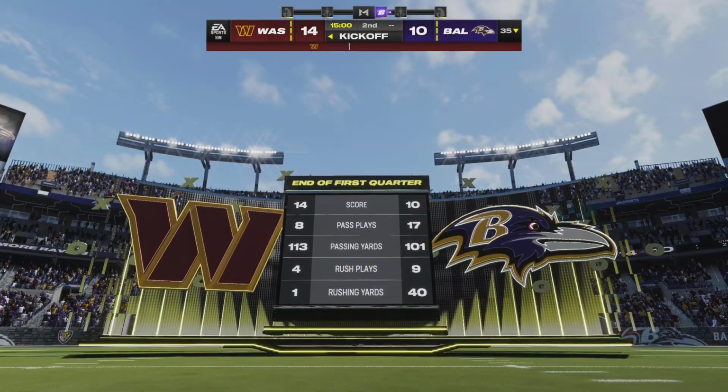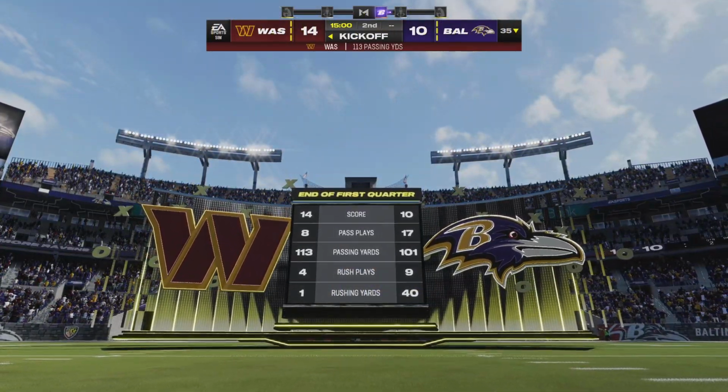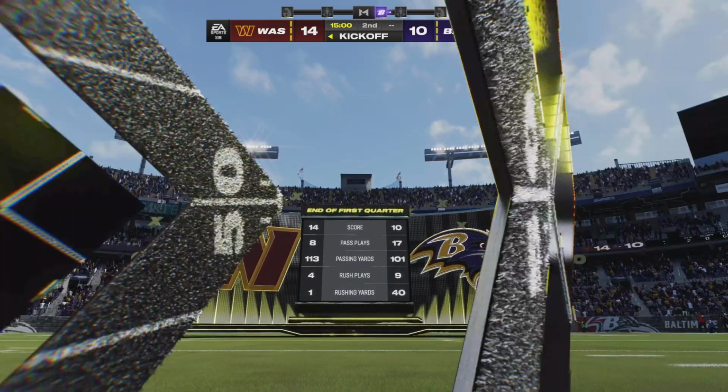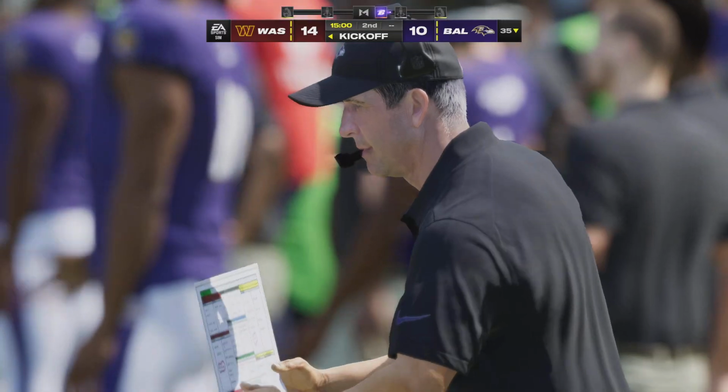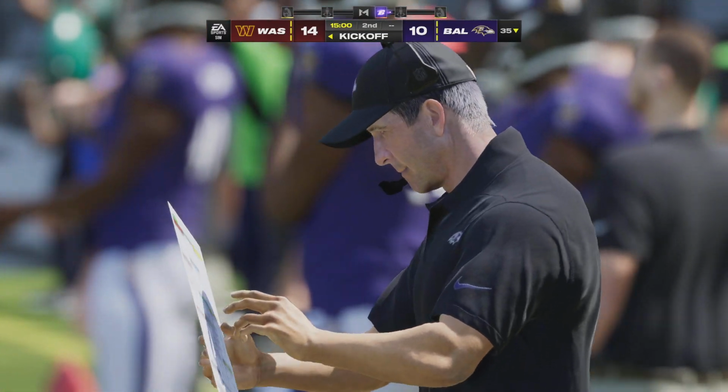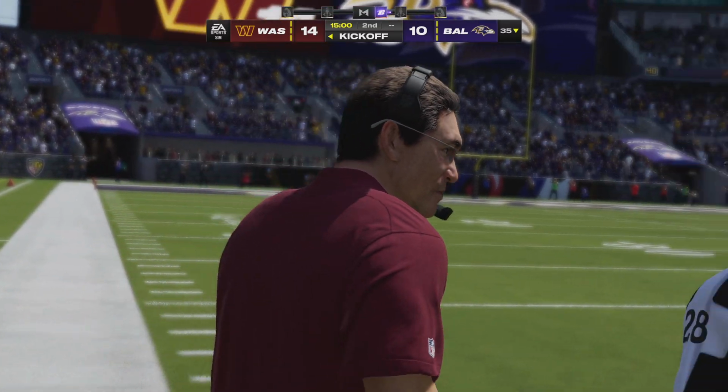We are in for a good one as we're through 1 on EA Sports. Washington with a football here to begin quarter number 2. As they've got it as we resume action.